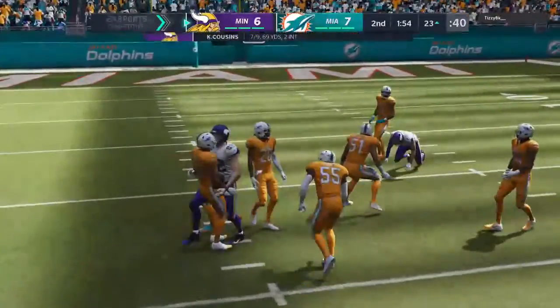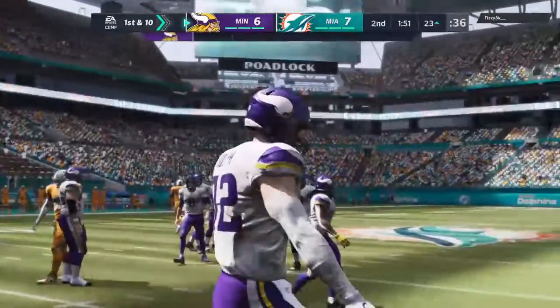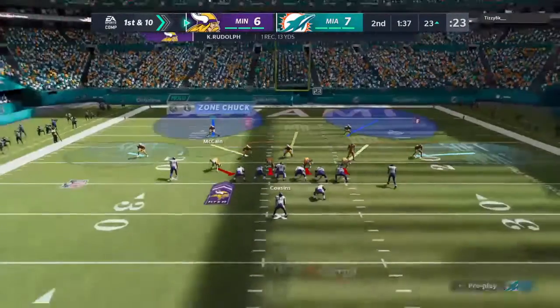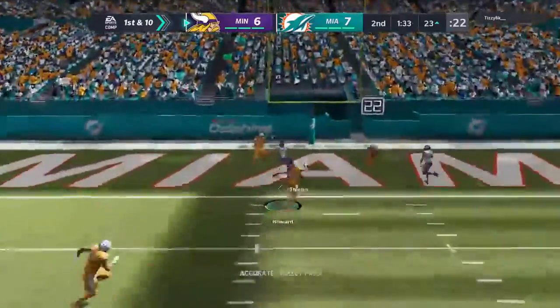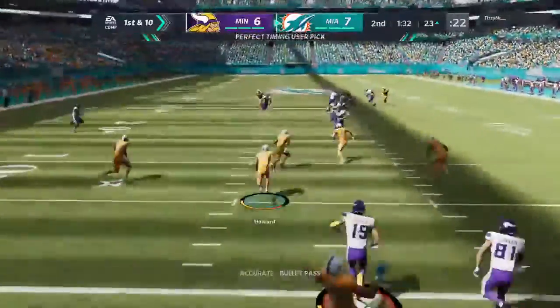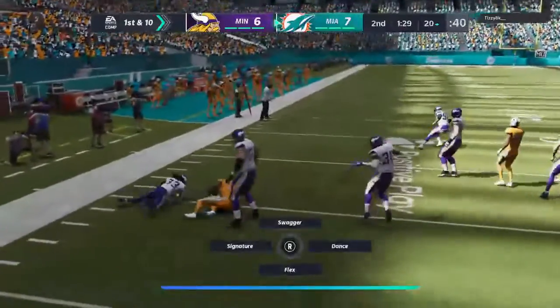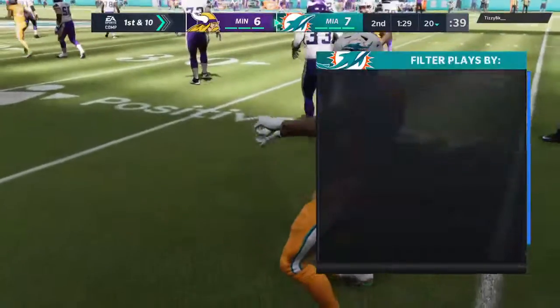A 2-minute drill before the coach's 2-minute drill. And brought down, but not before they're inside the 25. Cousins to his tight end, Rudolph, for a Viking first down. And the 3rd interception thrown by Cousins. Picked up by Xavier Howard. And he is going to get this one back to the 20-yard line.